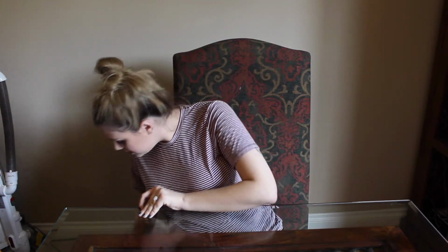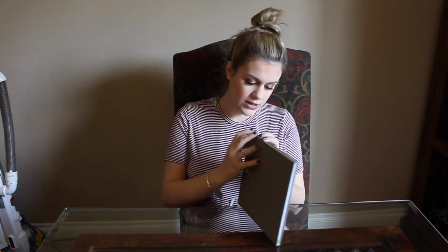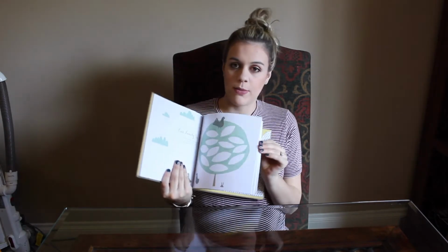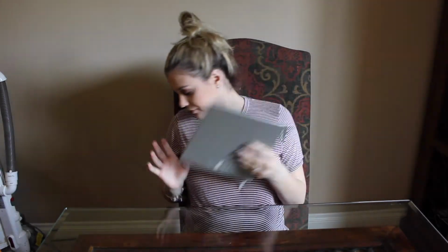So I have that. I have the baby book, and this is super cute. I don't know what brand this is from, but my sister got this for me. And it's literally the cutest baby book for, I think, the first year. So I'll be using that.